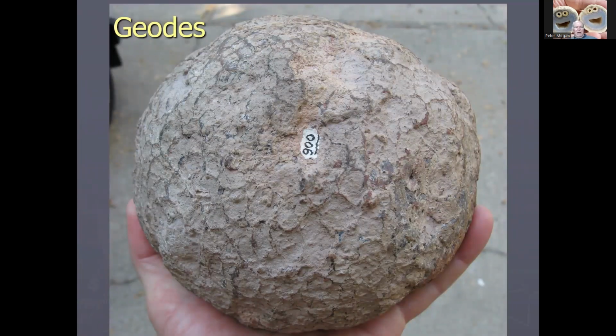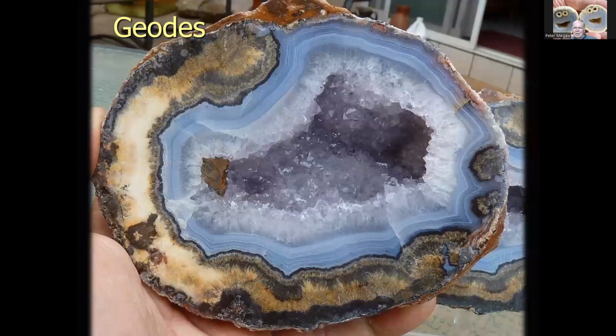Possibly the best known form of silica in Mexico is coconut geodes that come from Chihuahua. Don't look like a whole lot on the outside, but when you cut them open, you get these beautiful banding patterns. In this case, you've got all of this early goethite that grew into the pocket, and then banded chalcedony, finishing with amethyst. And sometimes you get extra species coming out the middle.